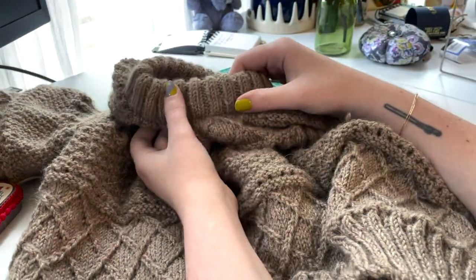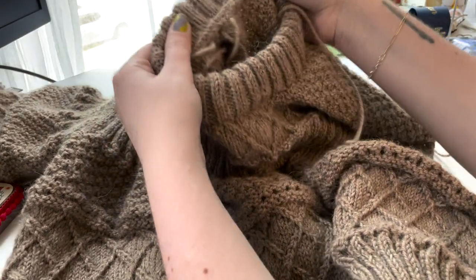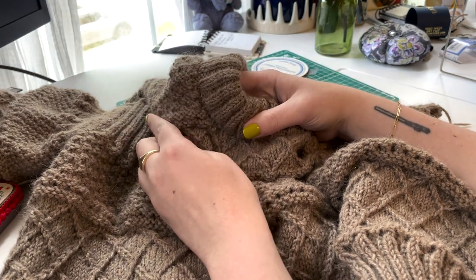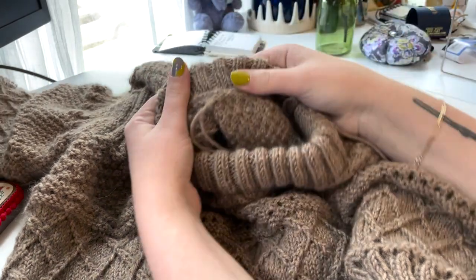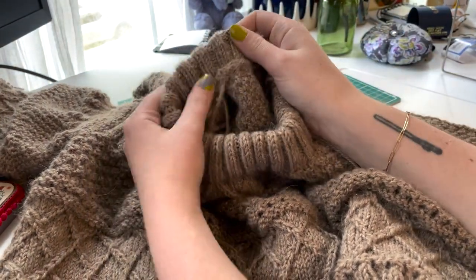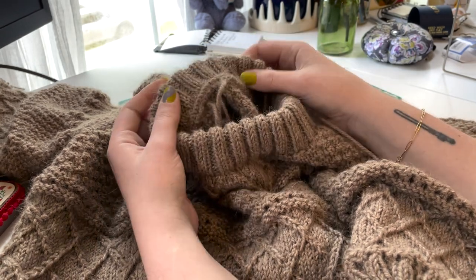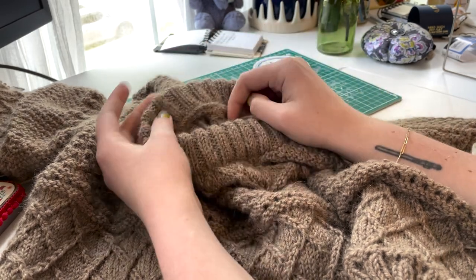So yesterday I did the neckline and I went to try it on and I can't even get it past my forehead. It's so small. The rib is stretchy, but this bit is not. So I need to unpick it, frog it, and redo it.